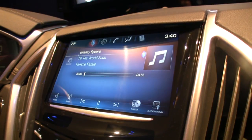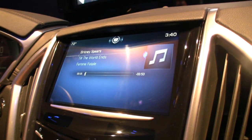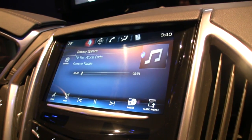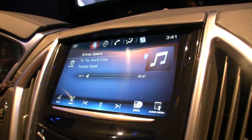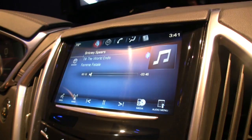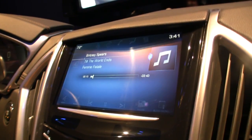It is. And again, we're at beta level software, so there are little bugs. Our album art didn't come up. It should come up, but it will come up in the system. We're six months out, and we have so many software releases left.